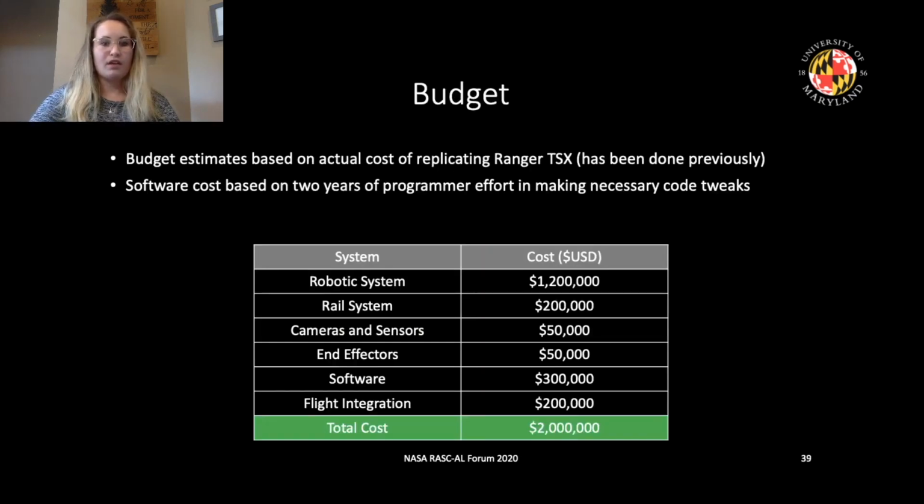So one of our level 1 requirements was that our design had to be within a $2 million budget, so this slide shows a breakdown of our budget. Since the robotic system is modeled after the Ranger TSX robot, the budget for this proposed robotic system is based on the actual cost of replicating our TSX. Since this has been done before in the Space Systems Laboratory, this cost is very accurate.